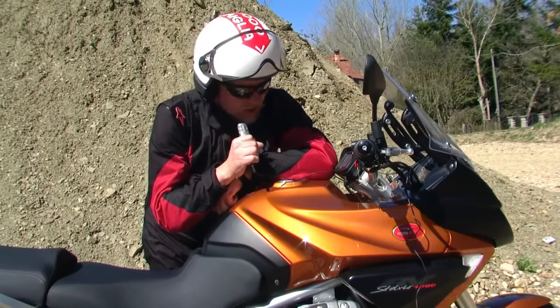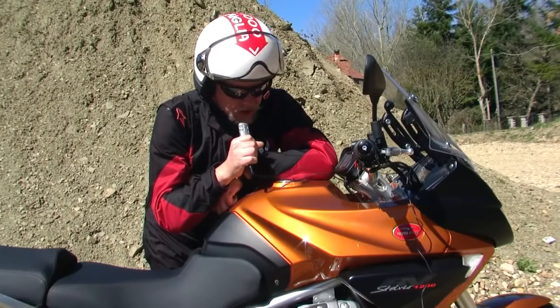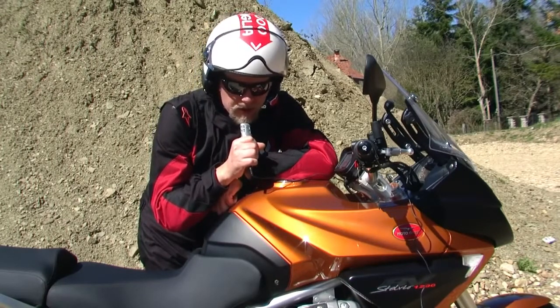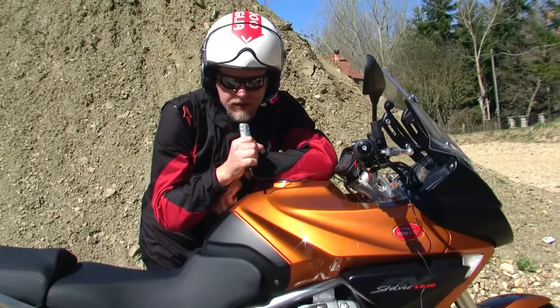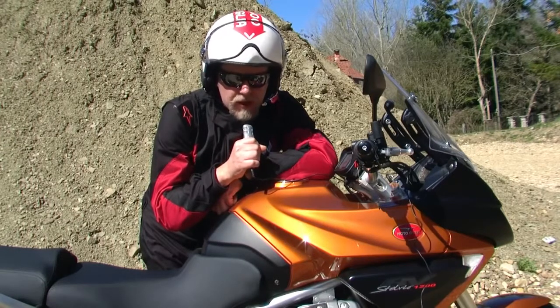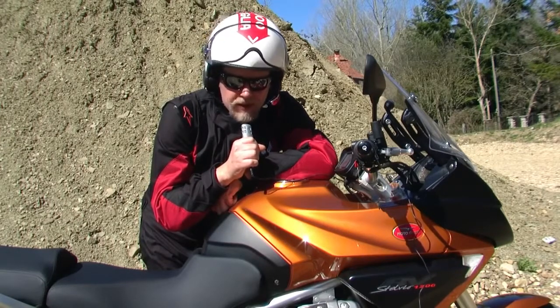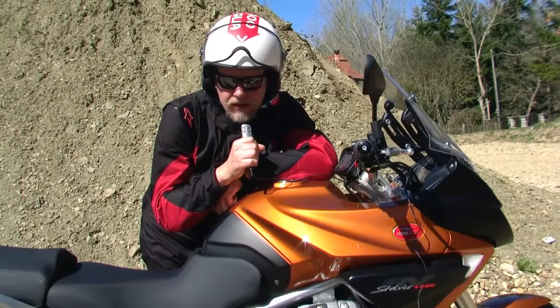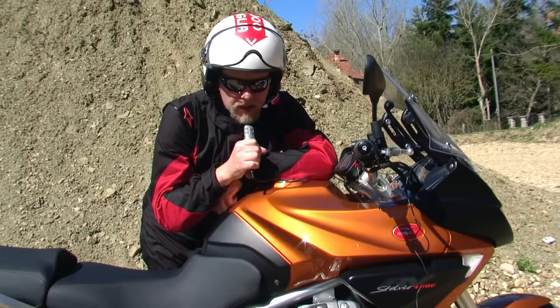As you can see, this is the orange version. It's a bit sort of more striking, sporty type of color, whilst the NTX is more conservative. My camera is mounted on the NTX. I think I'll swap positions and show you the NTX as well later.